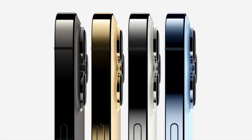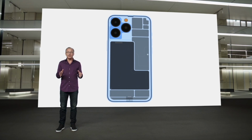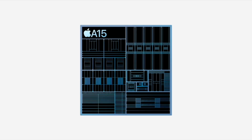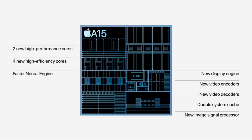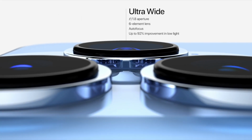And the final product they talked about, of course, was the iPhone 13 Pro and Pro Max. So again, same design, 20% smaller notch, redesigned internals, bigger battery, the A15 processor, pretty much all the same stuff that's on the iPhone 13. However, the cameras have all been upgraded, so we have better ultra-wide, better wide camera. Telephoto lens can now go up to 3 times optical zoom. You can also do macro photography with the ultra-wide camera.